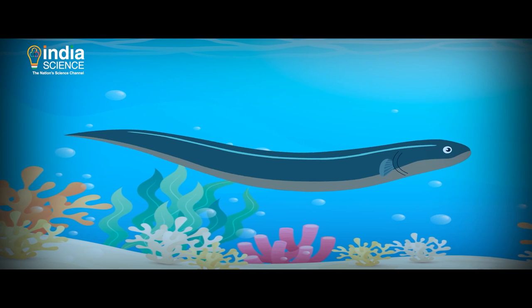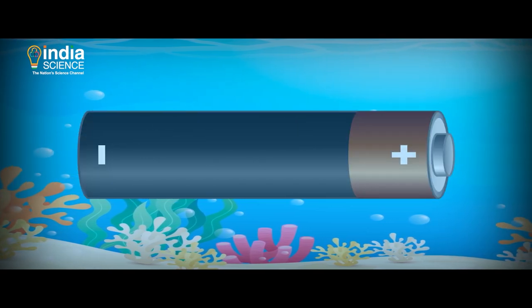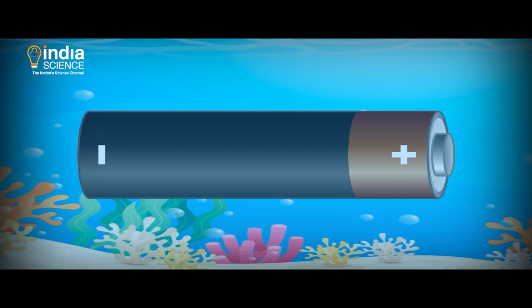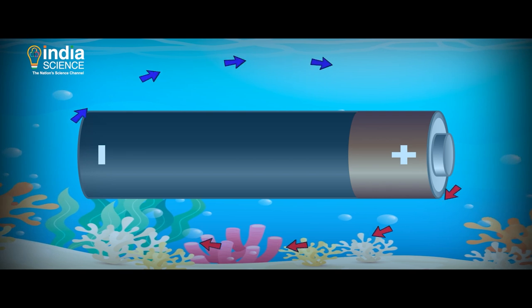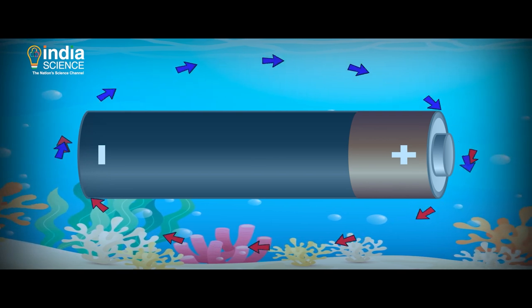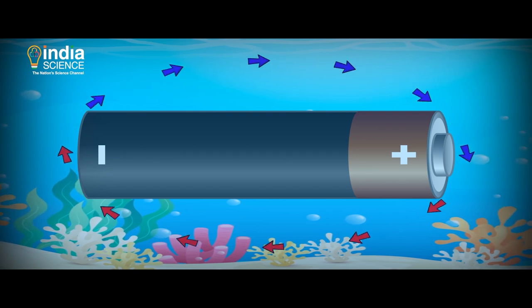You can visualize an eel as a large battery with a positive pole at the mouth end and a negative pole at the tail end. Electricity flows from the positive to the negative pole. Therefore, when an eel is totally submerged, the current is conducted by the water, closing the loop.